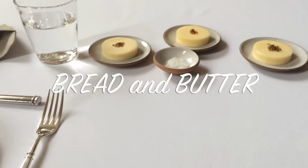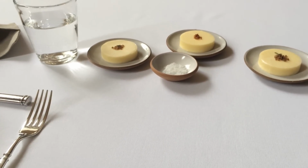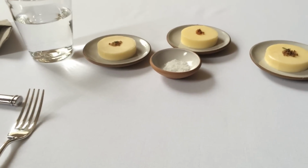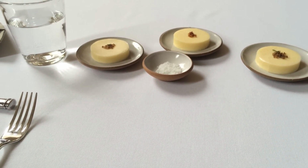All right, so the rolls are baked in-house using organic flour from upstate New York, from the Finger Lakes area. And then there are 3 different butters. In the middle is the base butter, which is a Grover cow's milk butter coming from Pennsylvania. On the other 2 are kind of foreshadowing some of the things you'll see later in your meal.